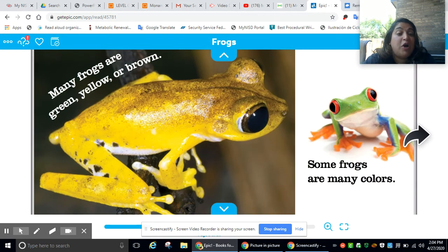Many frogs are green, yellow, or brown, and some frogs are many colors. So something to remember about frogs that are lots of different colors, like if they're bright blue, you don't want to touch them because most likely they are poisonous.